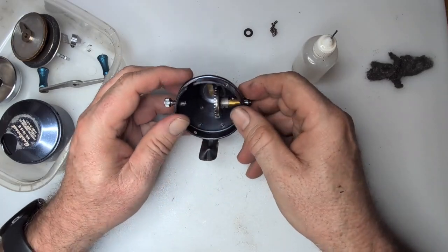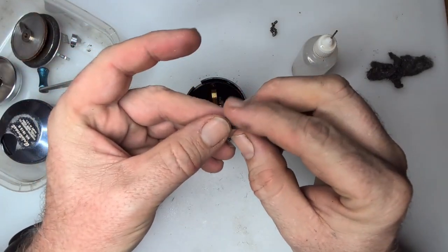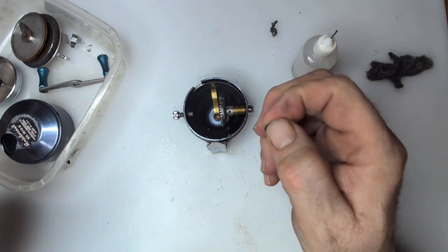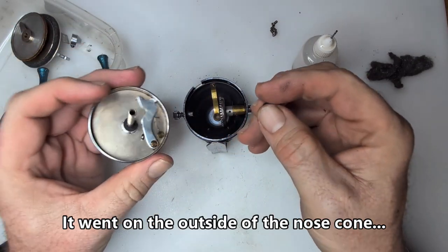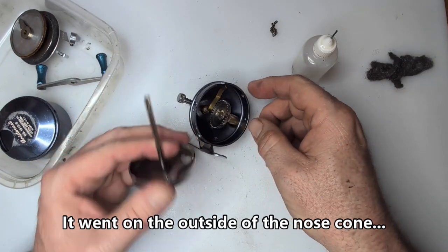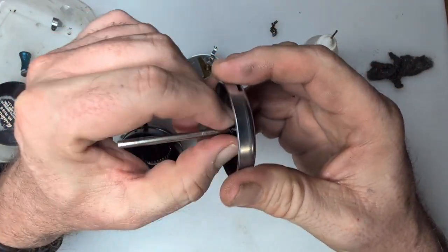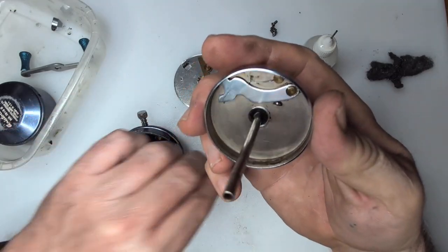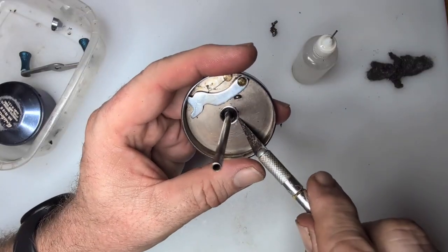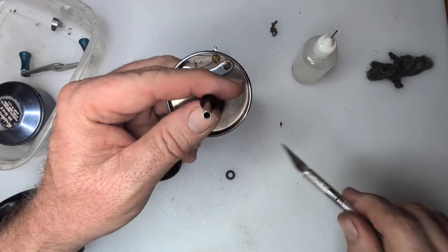All right, so I'm trying to think, was there anything else in there? One of the worst things that could happen did, and that is that during disassembly I wasn't careful, and this shim washer came out from somewhere, and I don't know where. I just don't know. It looks like there are two, possibly three, but I think two washers there. This one is either stuck to it intentionally or otherwise. Okay, yeah, so that one does come off.